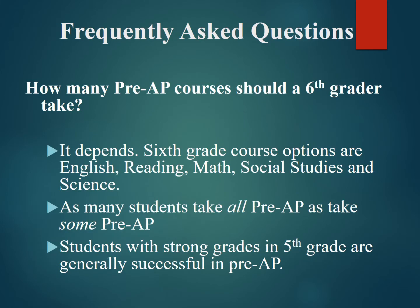We have a list of frequently asked questions to respond to some things that we have typically been asked over the course of many years' experience with this program. The first one is, how many pre-AP courses should a sixth grader take? And we are very solid in our answer in that it depends. There are up to 5 options. We have as many students taking all pre-AP as take some, as take none.